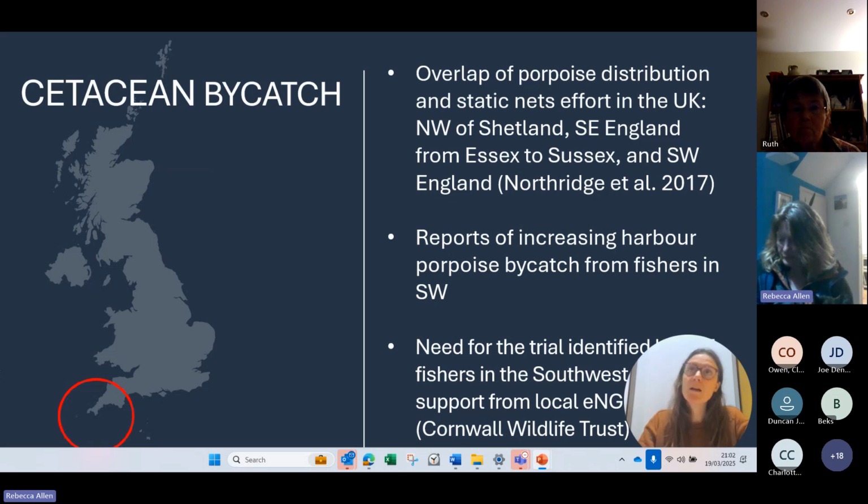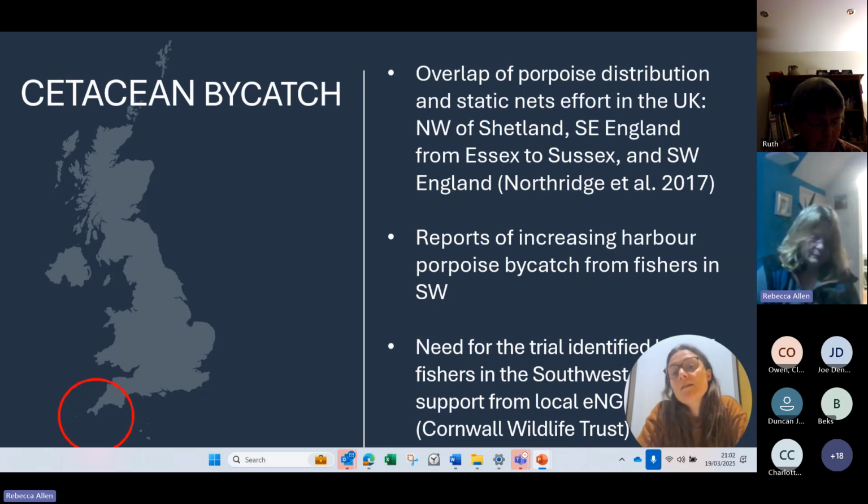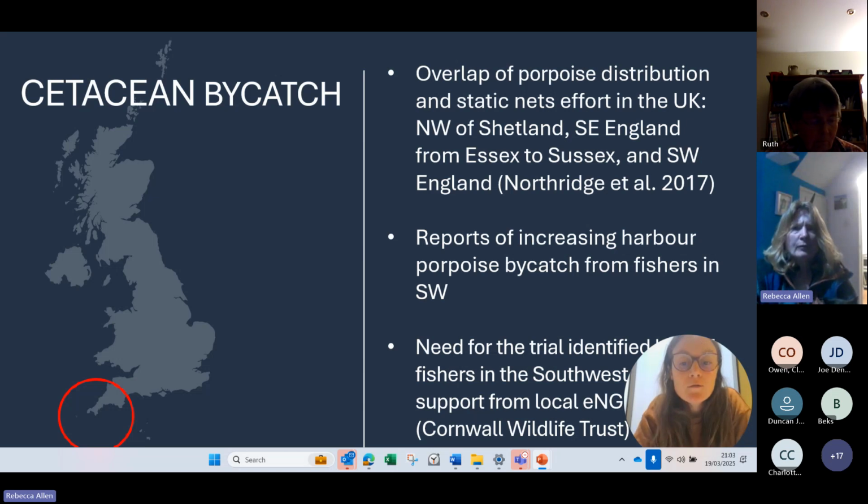Now, for today I will focus on the mitigation part of Clean Catch. And just again for context, there is evidence of an overlap of porpoise distribution and static net effort in the UK in several areas, and one of those is the southwest of England and Cornwall. On top of that, around 2017, we got reports of increasing harbour porpoise bycatch from the fishers in the small-scale net fishery in Cornwall. So they noticed an increase, and they talked to the Cornwall Wildlife Trust, who supported them to initiate this trial.